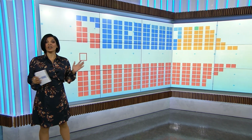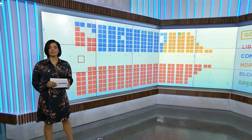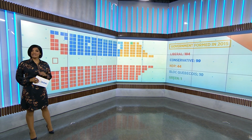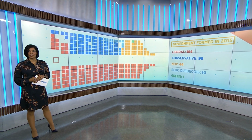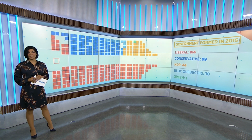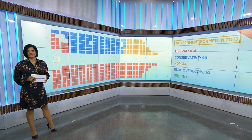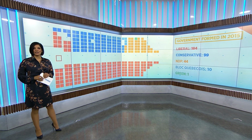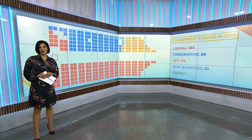The Liberals enjoyed the largest seat gain, in fact, in history. They jumped from just 36 seats to 184. The Conservatives lost 60 seats. They still formed the opposition. They ended up with 99. The NDP lost 51 seats and their official status as the opposition. The Bloc picked up 10 seats. All of those were in Quebec. And then, of course, there was Elizabeth May's lone Green Party seat.